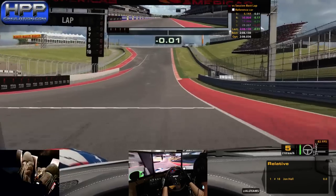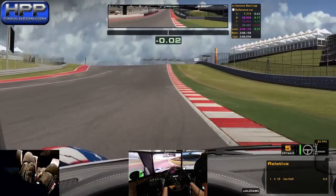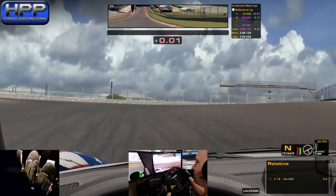6.1. Again, this is default weather. Sorry, I said that earlier. Like all my initial testing sessions are usually just default.